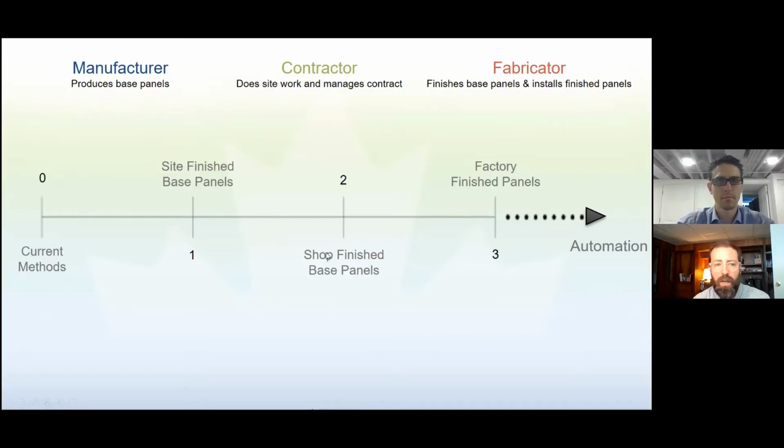Stage two is taking that base panel to a second shop and fabricating it, adding those different elements, things like windows and control layers and cladding. And then finally, a fully factory finished panel, which some manufacturers may actually be able to produce, with varying degrees of sophistication and automation. This contractor who does the site work and manages the contract could also be the fabricator. And in the case of the Ottawa Community Housing pilot project you're going to hear about, that's basically the role that OCH has filled themselves. They're working as their own general contractor, and they're also building and fabricating the panels themselves.